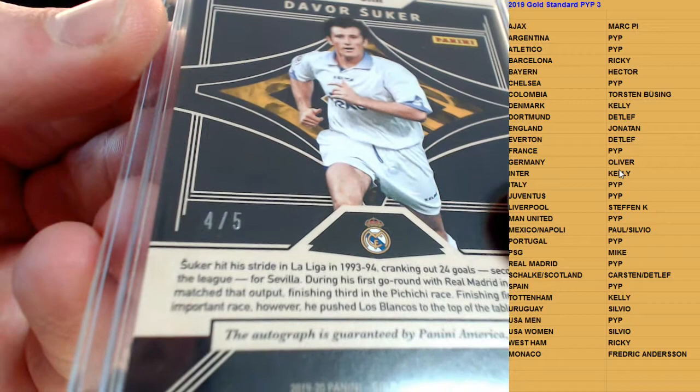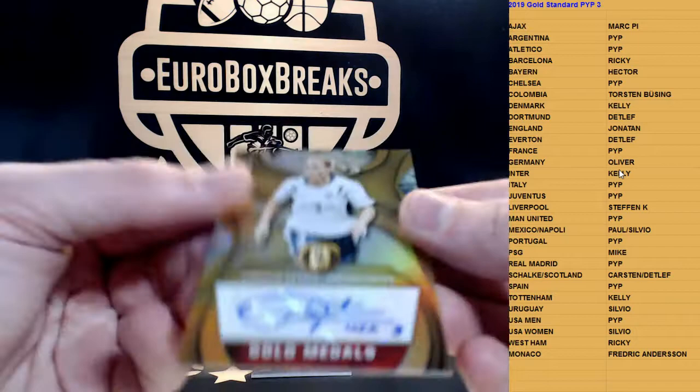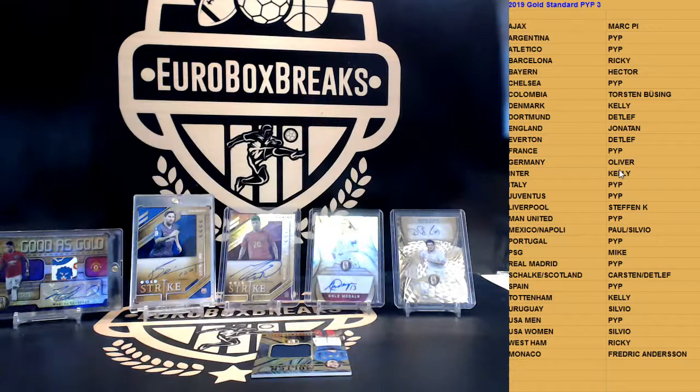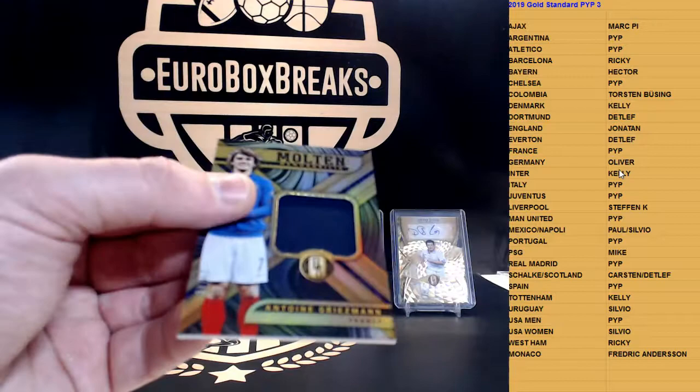Boom. Sick. All right, Schweinsteiger goes, Šuker comes on. Bam, nice hit. And autographed Christy Pierce for the United States women /79. Sorry. Gold medals autograph. And last hit is Antoine Griezmann, a relic for France /49. That does it for the break, guys.